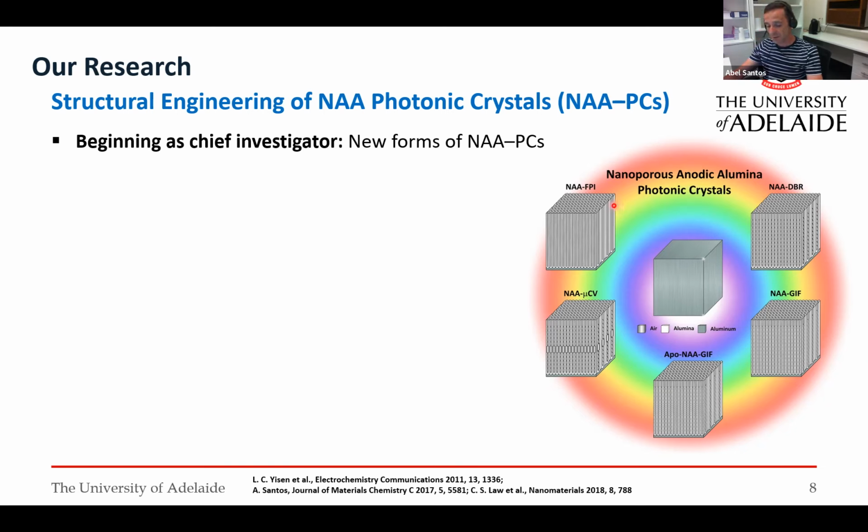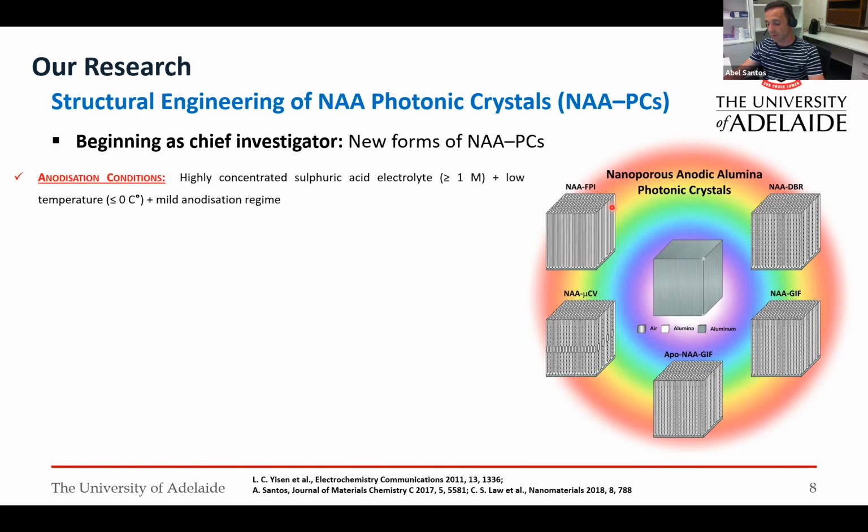Anyway, so when I started my career as chief investigator, I decided, what is the path to follow? I saw some avenue in developing nanoporous anodic alumina photonic crystals. One of the main focuses I had was how we can overcome the intrinsic limitations of this material to make very nice photonic crystals. I read some work by Li Xuan and his team, who used in one of his studies highly concentrated sulfuric acid at high temperature. I used low temperature to avoid the etching of the alumina during the fabrication, and also mild anodization conditions.